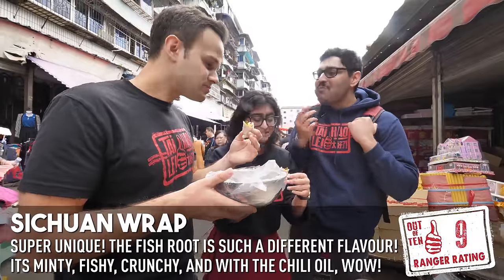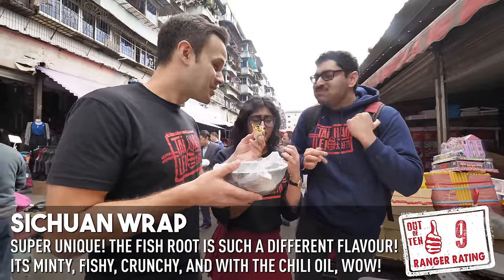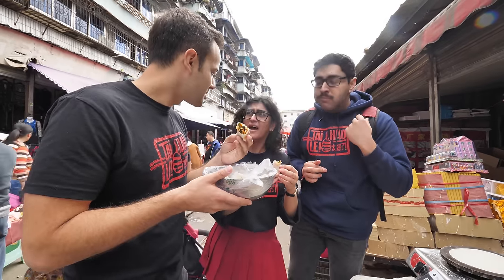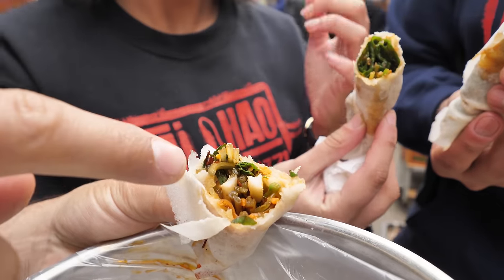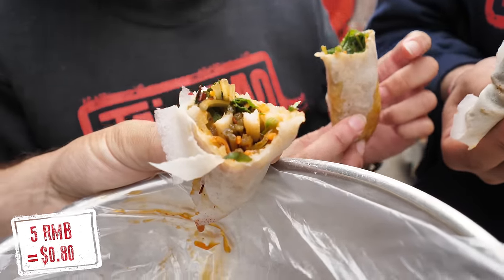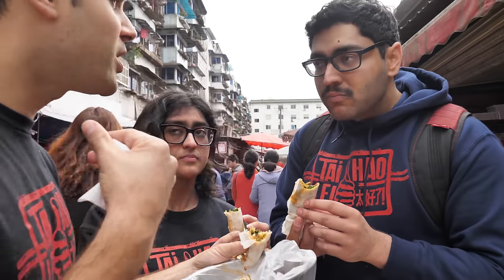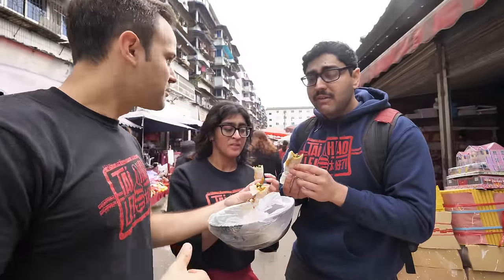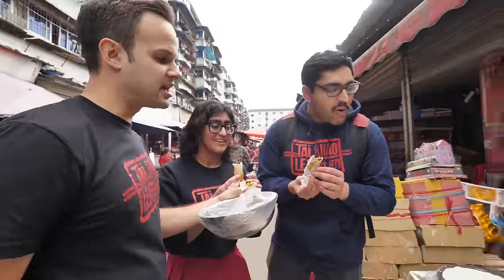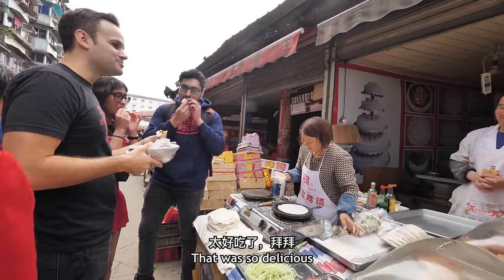Oh, the heat's coming through. It's definitely spicy, right? Oh yeah. It's really refreshing though. It's like a minty cilantro with a fish sort of aroma to it, right? Oh yeah. You can see crunchy Sichuan fish root. Minty, cilantro-y, spicy with the chili oil. The carrots, it's so fresh, right? Very healthy. Very unique flavor. And you gotta come to the markets to get it just like that. Yeah, absolutely. Thank you, ma'am. So good. Bye-bye.